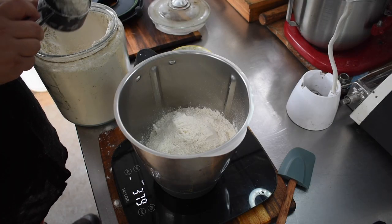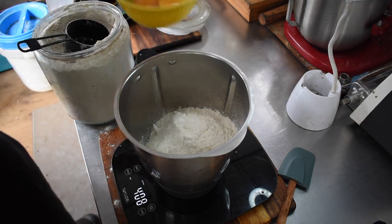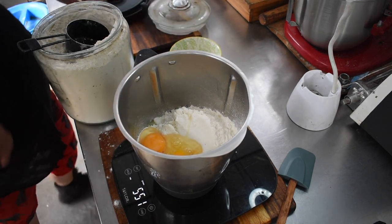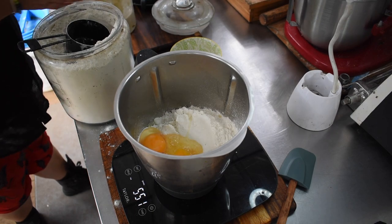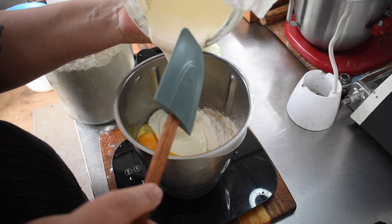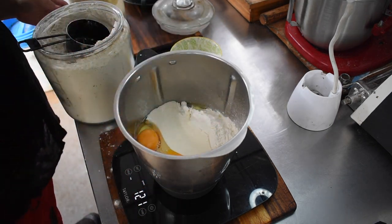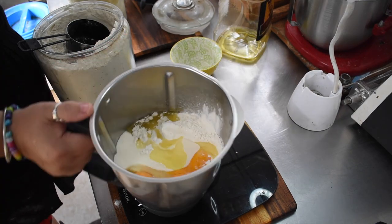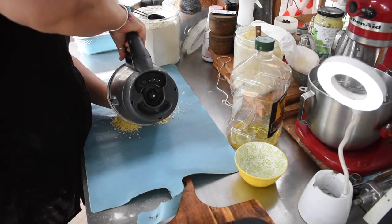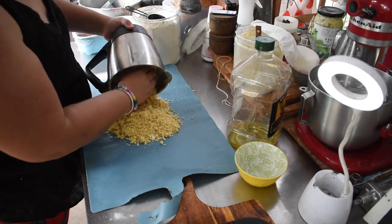I had some excess starter that needed using, so I decided to make some pasta dough. We had some excess eggs as well. So I do flour, egg, sourdough starter, and a little bit of oil, and I use my Thermomix to blend it up into the little texturized knobs that you want it to be to start with, and then I put it all out on my dough mat and I hand knead it to bring it all together.